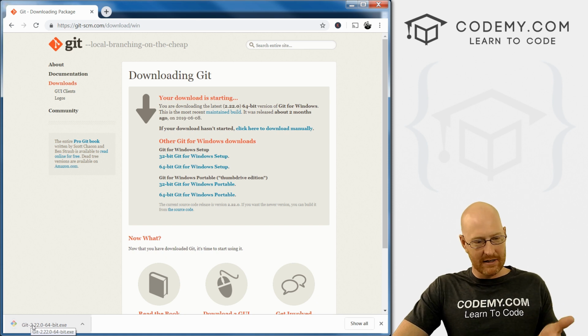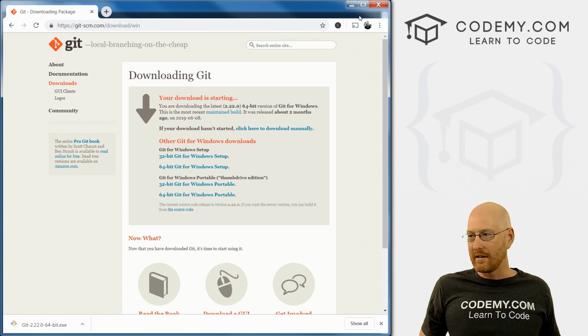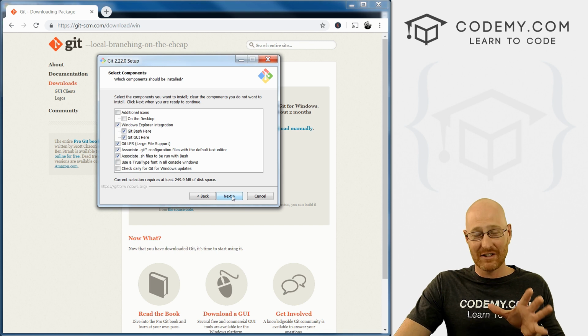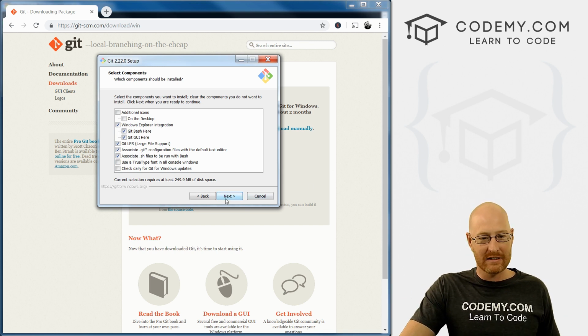So I'm on Chrome, so I can just click it right here to install it. If you're on Firefox, go up here to the top and there should be a little arrow where you can click to see your recent downloads. Either way, click it to install it. And this is a very weird installation. There's like 10 screens, but we just want the default for all of them. So we're just gonna come through here and click next a bunch of times.